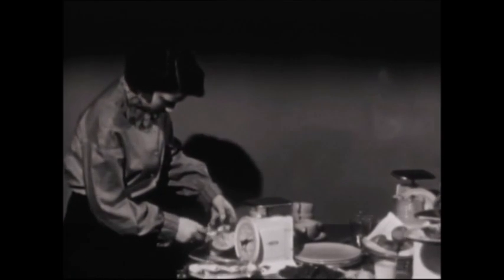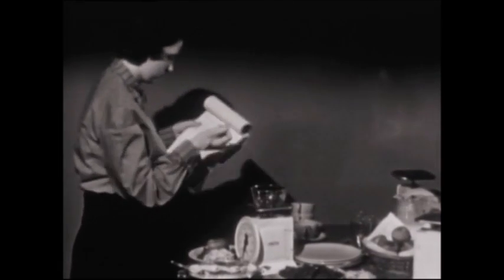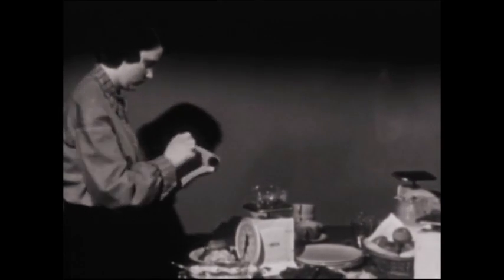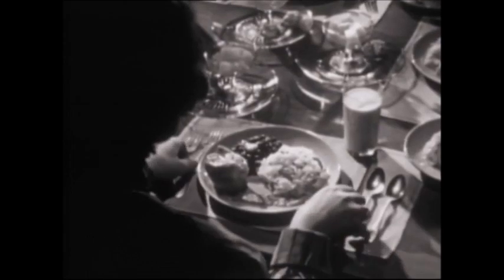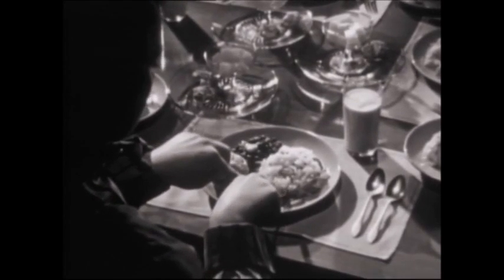As a part of the study, the girls weigh each portion of food they select and write everything down in record books. This procedure serves 2 purposes. The girl learns to judge the weight of portions by size and appearance, and the laboratory staff receives a record of what she is in the habit of eating.